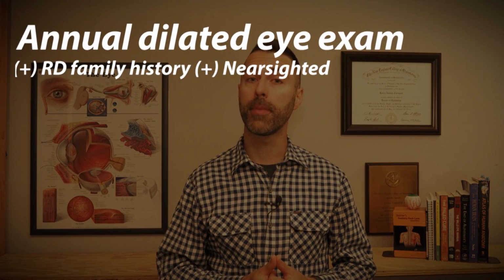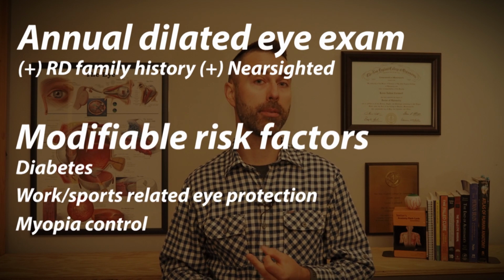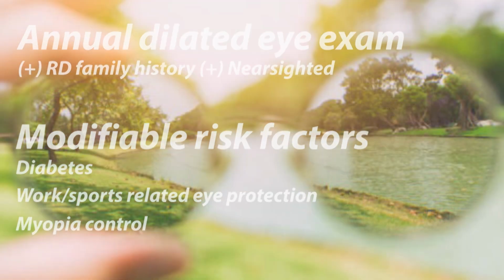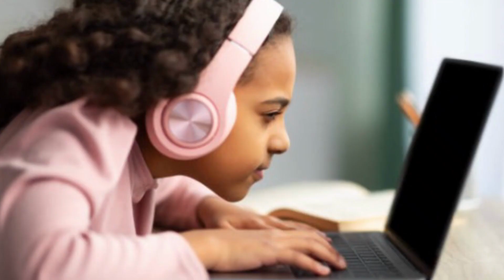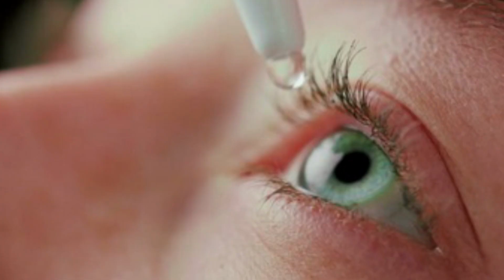Patients will often ask if there's anything they can do to avoid developing this sight-threatening condition. We usually recommend annual dilated eye exams for adults, especially for those who are nearsighted or have a positive family history of retinal detachment. Other modifiable risk factors should also be addressed and managed as well. There's also many new treatment options for slowing the progression of nearsightedness in children and adults, which ultimately lowers the lifetime risk of having a retinal detachment. These include specialty hard and soft contact lenses, spectacle lenses, and pharmaceutical eye drops.